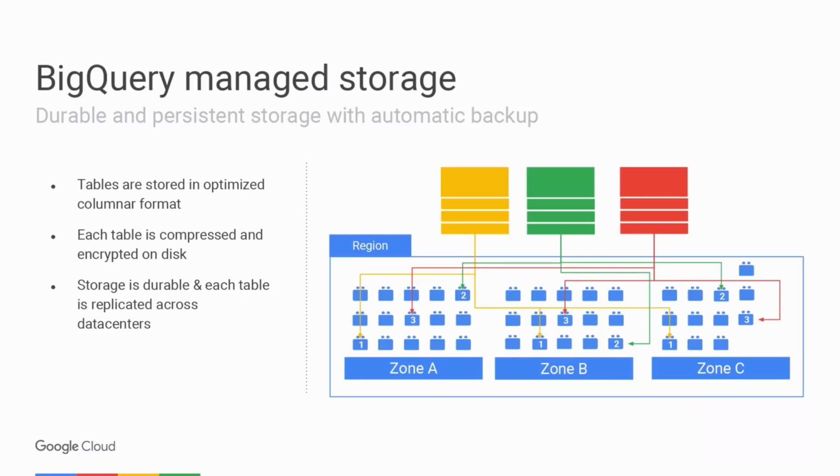Now, let's talk a little bit about that managed storage. While BigQuery has millions of cores at its disposal to process your data using SQL, it also manages your data storage for you. And you get high availability and exceptional durability with BigQuery's managed storage. Data ingested into BigQuery is transformed into a columnar format and then stored within a region in multiple locations. This means that you don't have to worry about making a backup copy of your data or deploying a second instance to keep your system up and running. BigQuery handles all of that behind the scenes for you at no extra cost.